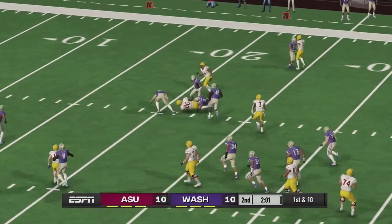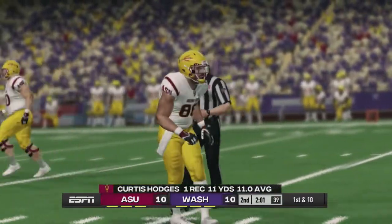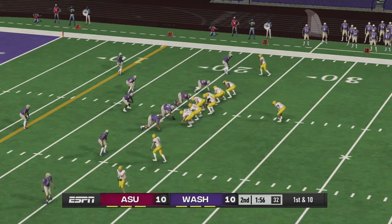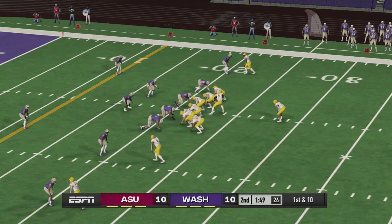Throws a bullet over the middle, and he is drilled at the 22. Call it a gain of 11 yards. About 2 minutes before halftime. Fourth down, 43 in the fight. Set. Watch the motion. Blue 19. Motion. Check. Alert.